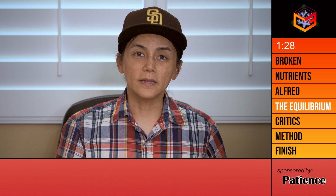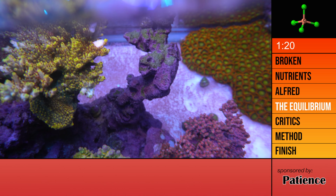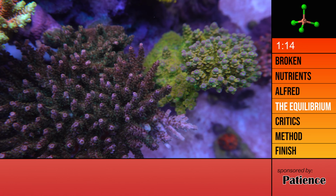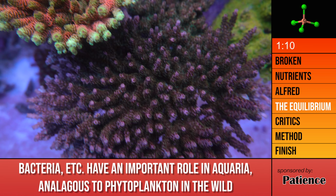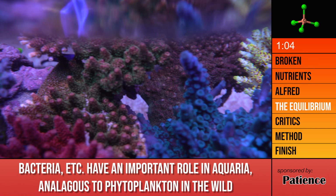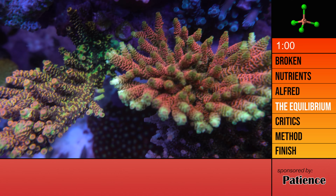The theory is that carbon sources that we dose in our reef tanks, such as acetic acid, ethanol, or sugar, end up being used by heterotrophic bacteria and will eventually be used up by higher organisms, similar to how phytoplankton is at the base of the food web. My theory of what happened in my tanks is eventually carbon became deficient and the most basic forms of life were unable to grow, and that eventually affected the corals.